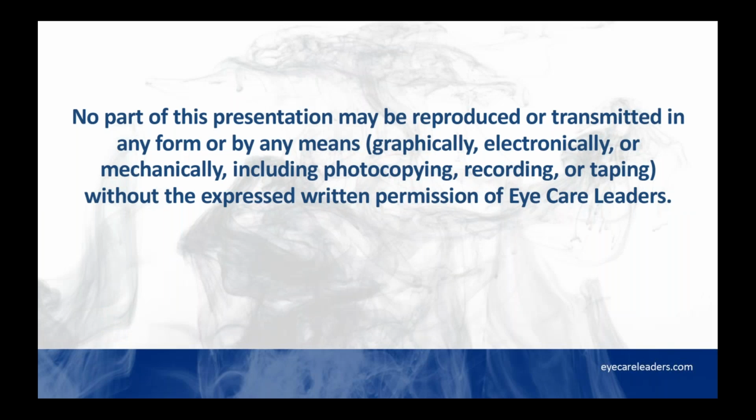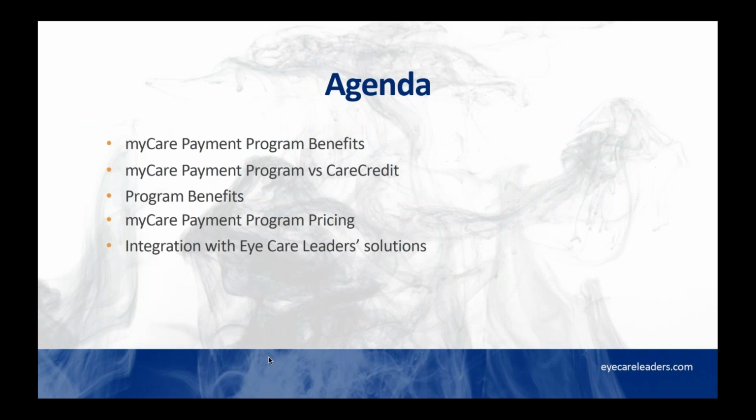Thank you, Teresa. So what we are going to do today is talk a little bit about the program itself, and then Jim will show you the integration with one of the platforms that we have, and he'll walk you through all of that. So basically, today's agenda: we're going to talk about the program benefits, the program versus your CareCredit, which is what most people have currently, the pricing, and then we're going to do the integration.